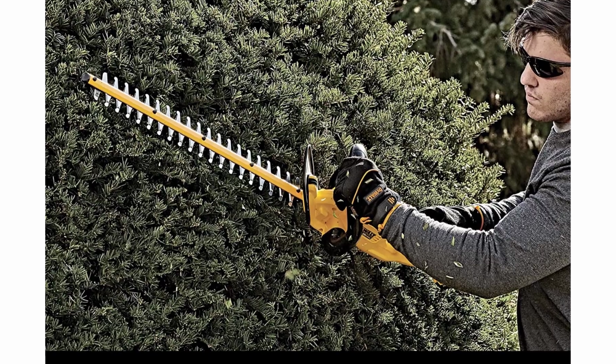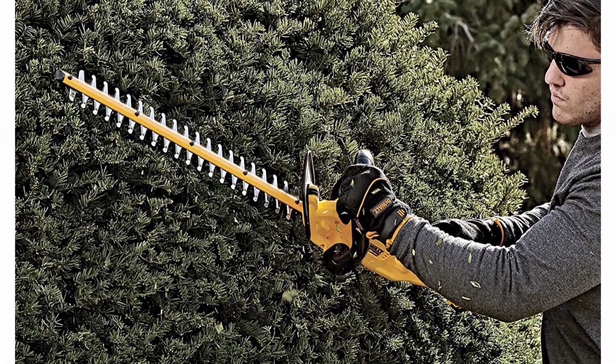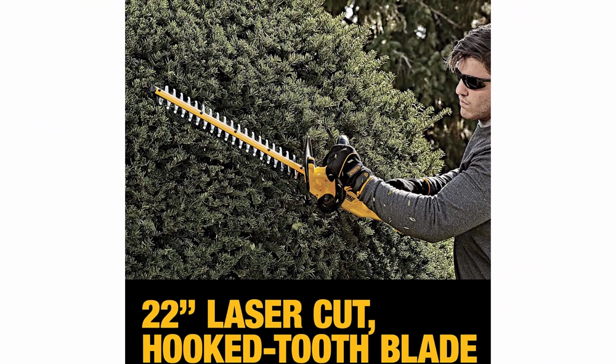It's important to note that this tool doesn't come with a blade cover, which makes it more dangerous to use in store. We recommend purchasing a blade guard separately to ensure no one gets hurt on the sharp edges.